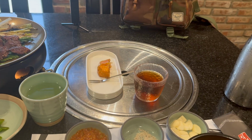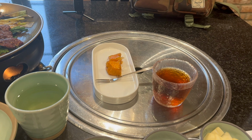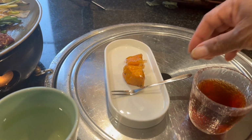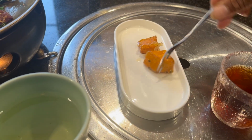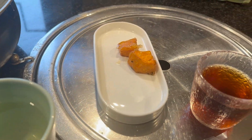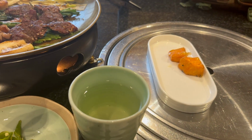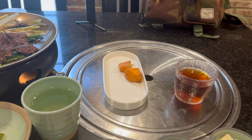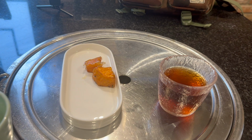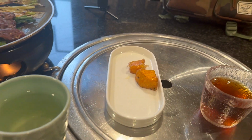Delicious. They're just so fast, I can't get this on film. So the lovely lady just brought me something that resembles fried sweet potato or some type, and some type of beverage. I believe it's dessert. It's like a sweet tea and some type of fried sweet potato. So we'll check that out when we're done eating.